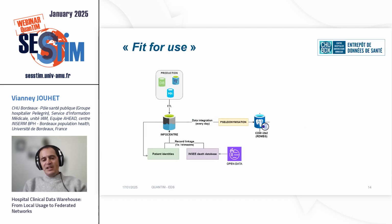So my point here is to show you how we are trying to address these issues. Of course, at the end of the presentation, I will also show you that it's not a finished work. So don't believe at this point that I will say I have the solution, because this is still a research topic. But I will present and explain how we are trying and what approaches we are proposing in order to be able to do that. So we start from a fit-for-use clinical data warehouse.